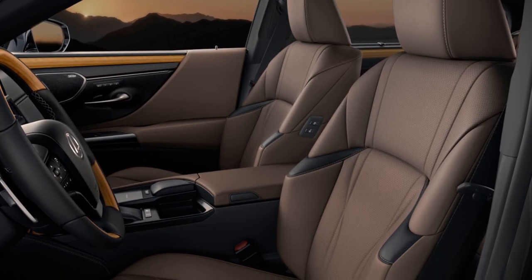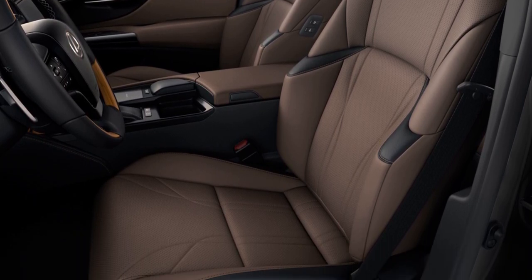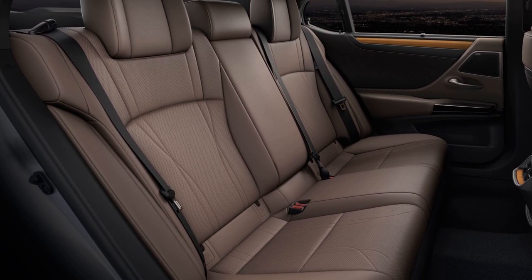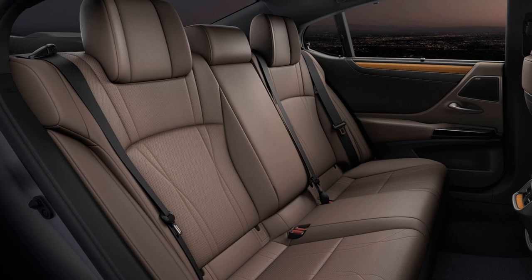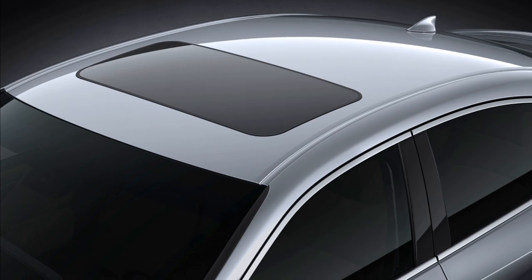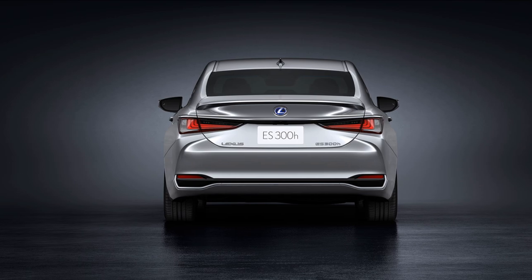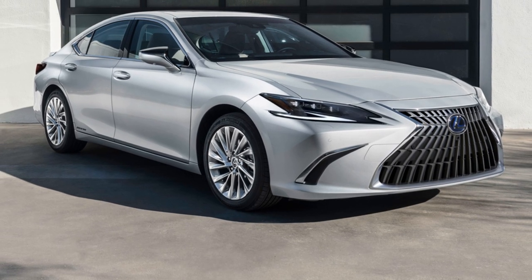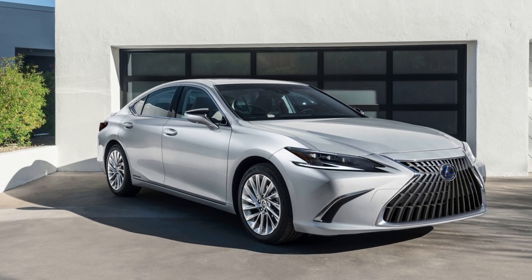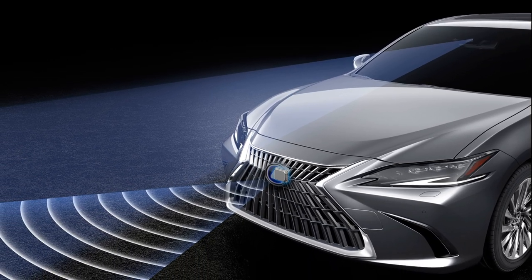Speaking of tech, the 2022 S gets Lexus Safety System Plus 2.5 as standard, which includes enhancements to the lens camera and radar used for frontal detection, collision warning, and automatic braking systems. The pre-collision system, PCS, can also better recognize oncoming vehicles or pedestrians during turns, and a new emergency steering assist function of the PCS can enhance stability during evasive maneuvers.